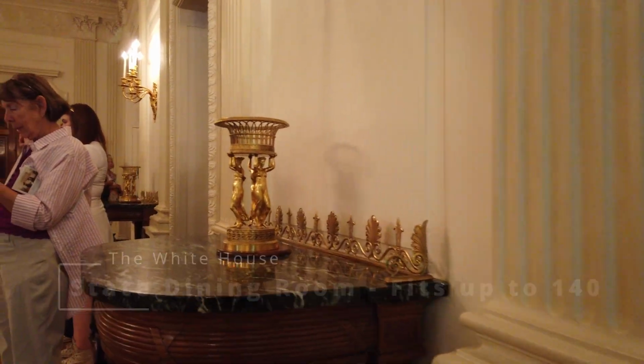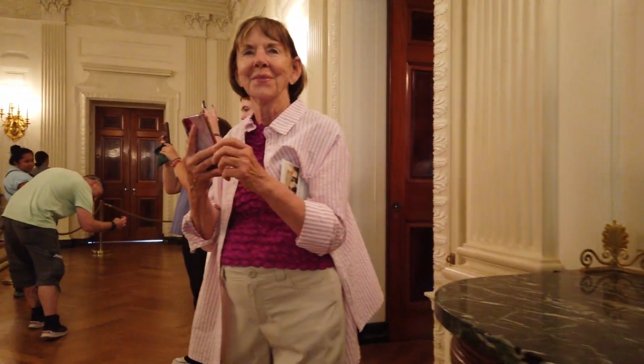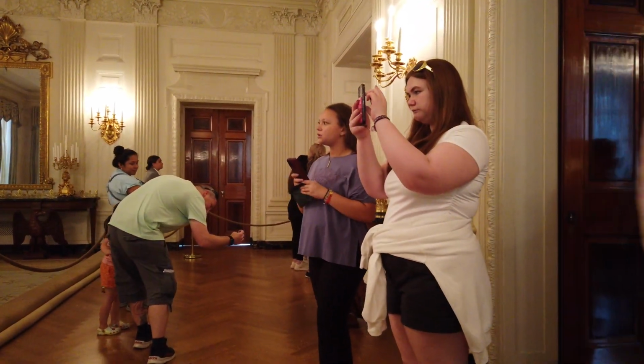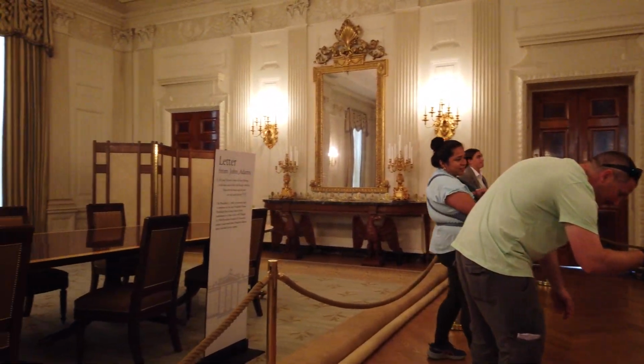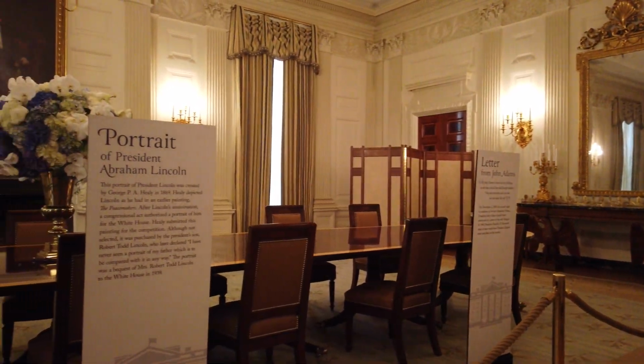This is the State Dining Room, used for receptions, luncheons, large formal dinners, and for visiting heads of state on official state visits. It seats approximately 140 people.